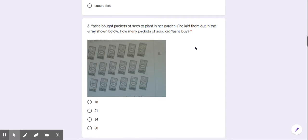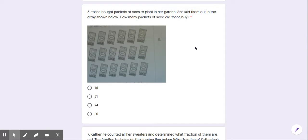Okay. Number six, Yasha bought packets of seeds to plant in her garden. She laid them out in the array shown below. How many packets of seed did Yasha buy? Is it A, 18, B, 21, C, 24, or D, 30?